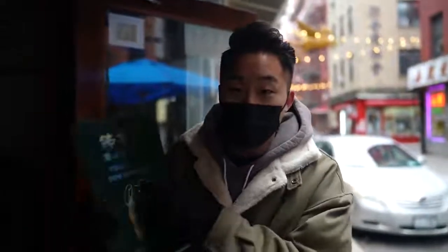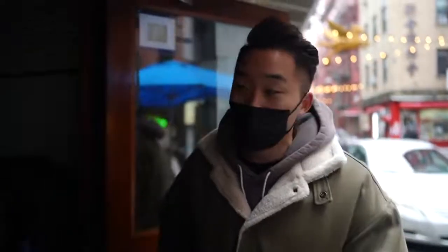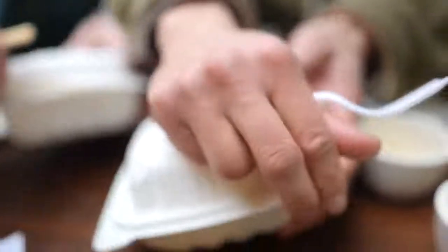All right, guys, I'm on Pell Street, and I'm here at Vegetarian Dim Sum House. As you guys know, there are a lot of Chinese vegetarian spots in Chinatown that you can choose from, but this spot specializes in dim sum, so I've actually never had vegetarian dim sum. All right, guys, here we are starting off with Vegetarian Dim Sum House. This is the Pell Street trifecta right here.